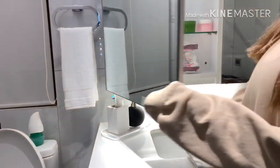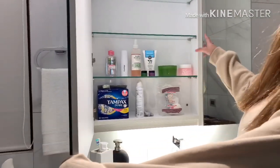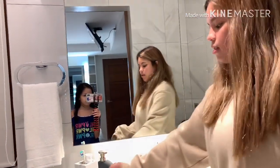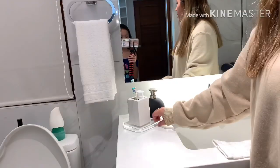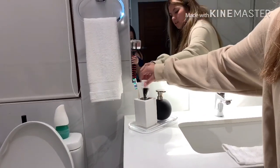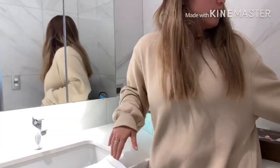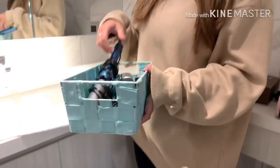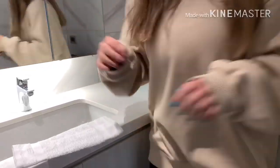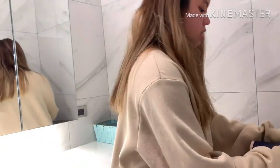You can actually open this side and there's a lot of things that you can put. I have a lot of skincare, but these are just some that I use every day. Then I have an acrylic platter over here that matches my chair, and a soap dispenser, my toothbrush, my toothpaste. On this side, I have a socket, so I have 2 sockets. I have my basket, my curling iron, and my flat iron. And over here, I just have a travel kit sort of thing.